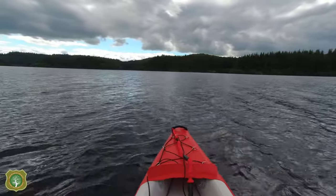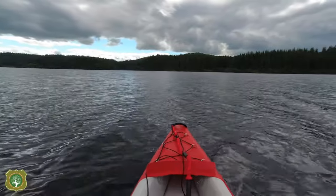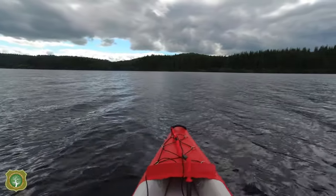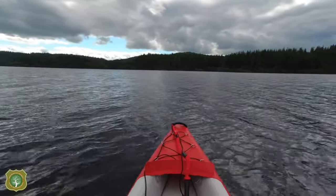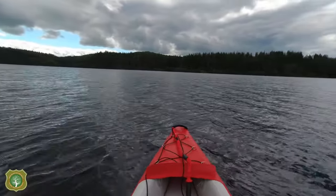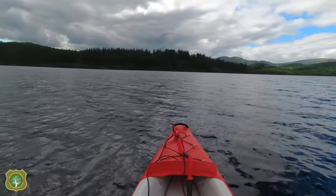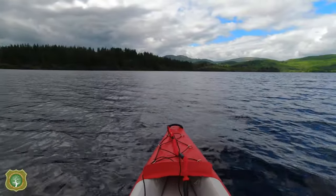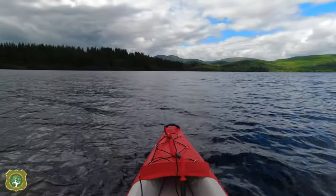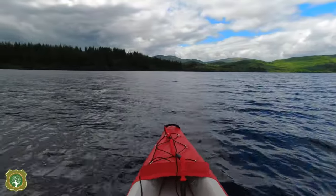Yeah, the waves and the wind are coming side on now, as you can probably see on the water. I'm going to turn into them a bit more because it's getting a bit rocky, and then go across. That's better. Let's get a bit of speed up.